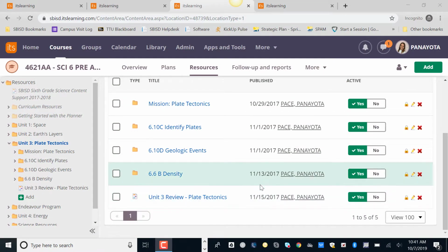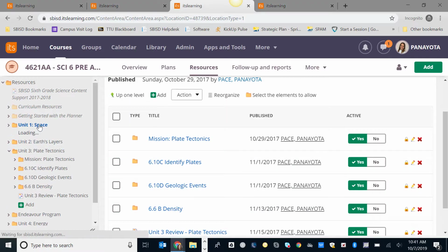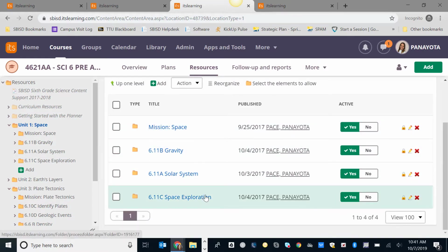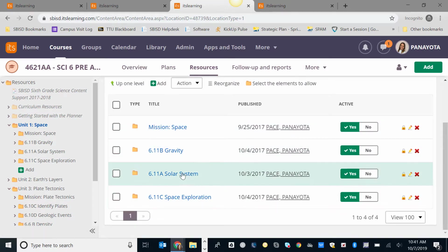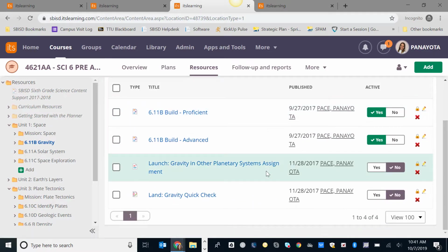So this is one of our units, Unit 3. Actually, I can show you Unit 1 where I began. It's a little bit more bare, but these are our big concepts that we were covering: gravity, the solar system, and space exploration. And you can see that I started off really just utilizing resources and putting stuff in It's Learning that the students could access.